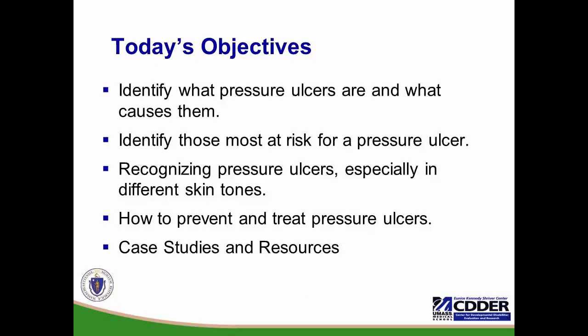I am very happy to be here today and to talk to you about pressure ulcers. This is a topic that I do hold near and dear to my heart, and I spent much of my career treating patients or people with that. I want people to understand pressure ulcers so that they can give good care to the people that they love and to their clients.